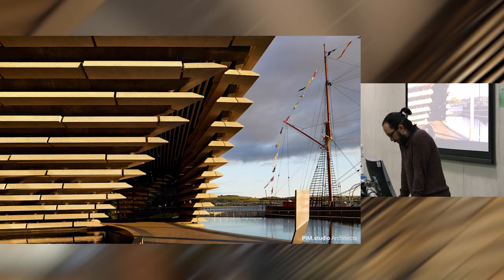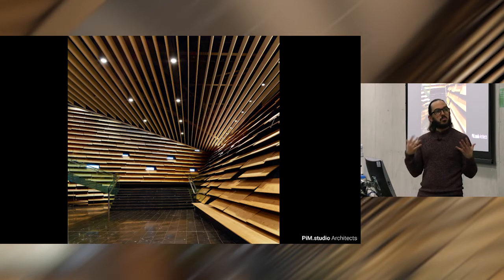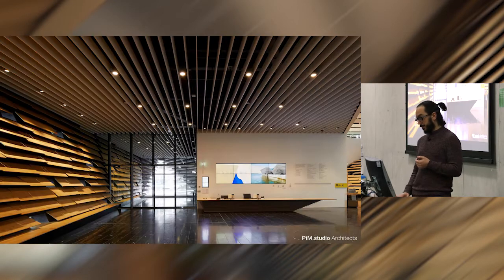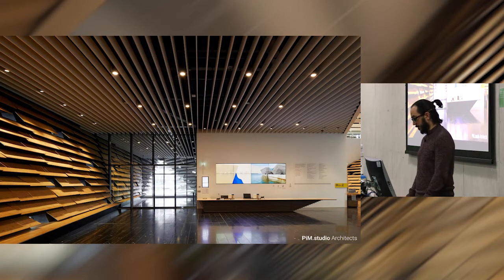And then while entering inside the building, the atmosphere, the mood, changes somehow through the materiality of the facade of this large main hall. And what happens, we have used a lot of timber. These are oak panels. And here you see a view back toward the city center from the main entrance.